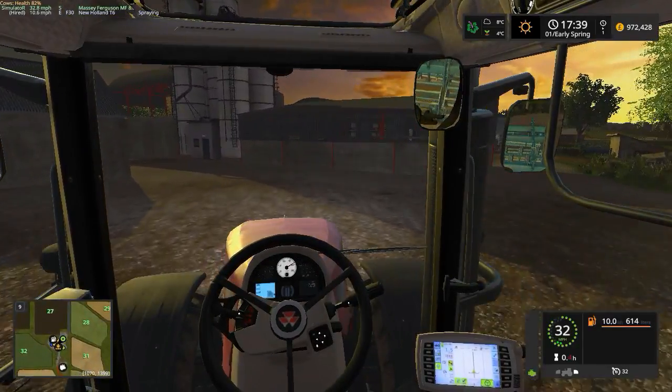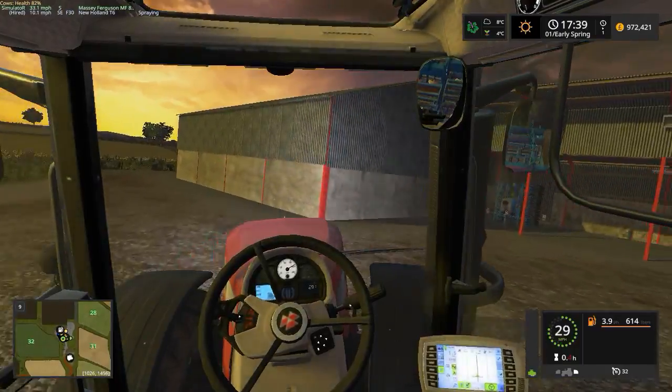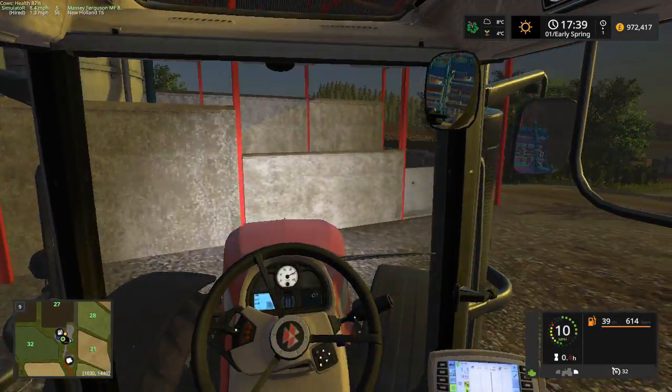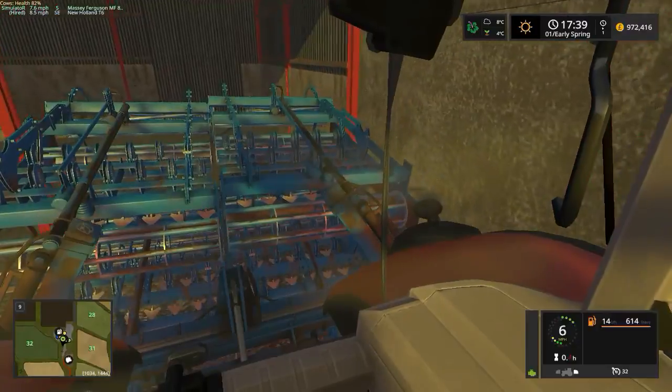But given that I'm going to be using this machine again tomorrow, I'm not going to attach it. I'm just going to park it up in the shed. If it'll fit. Don't know if it will even fit, to be honest.